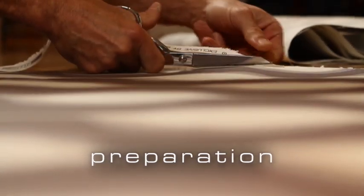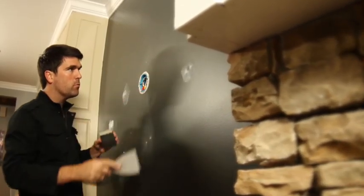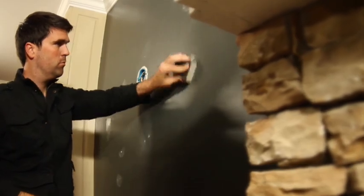Above all, proper prep is the most important step for this application. This requires making sure your walls are perfectly smooth. First by combing for any divots, sanding, then spackling. Now you're ready to install the fabric.